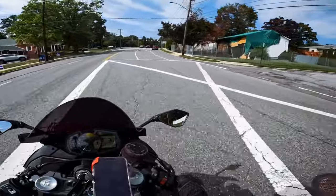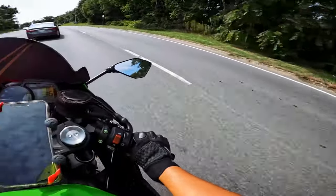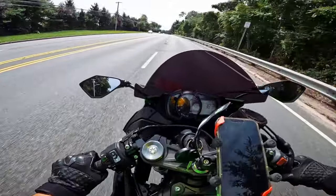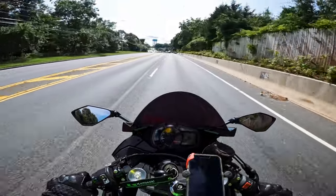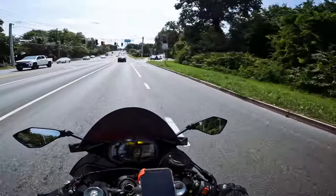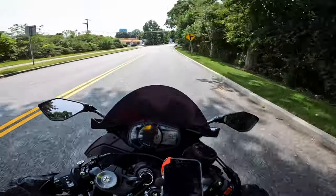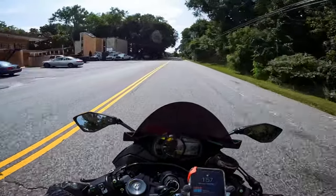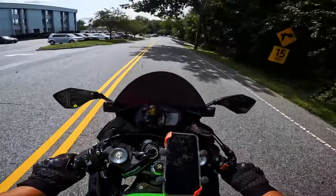Oh, I saw a Ford GT. Oh my God. I saw a Ford GT just pass by. I chased down that Ford GT. I don't know where it's going though. I'm gonna get lost, bruh. We're gonna get lost, boys. All for the sake of the Ford GT.